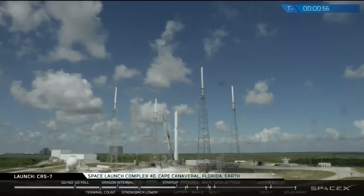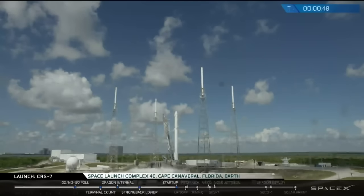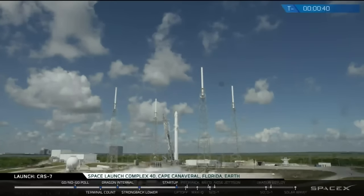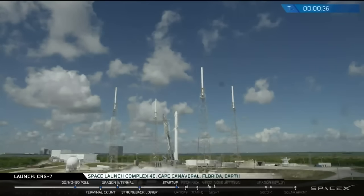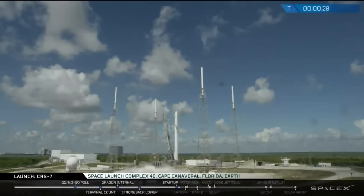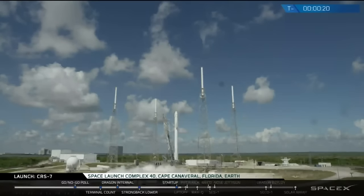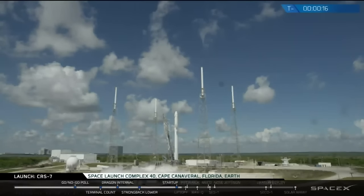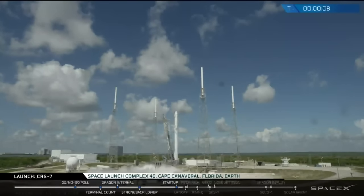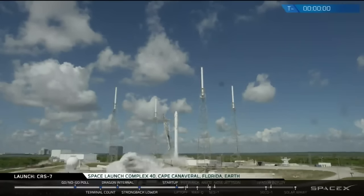BC and DC, verify F9 and Dragon are in startup. F9 is in startup. Dragon is in startup. Stage 2 tanks pressing for flight. Flight computer has control of the vehicle. T-minus 30 seconds. T-minus 20. T-minus 15. T-minus 10, 9, 8, 7, 6, 5, 4, 3, 2, 1, 0.